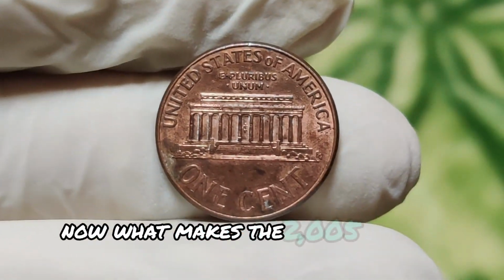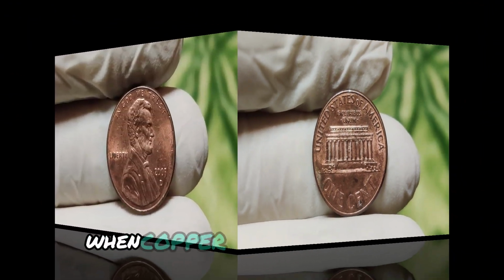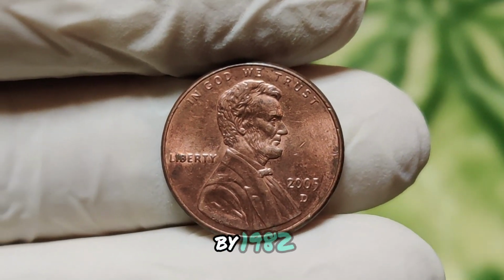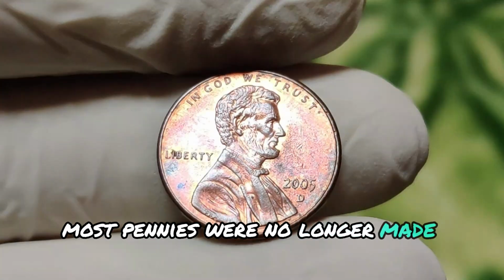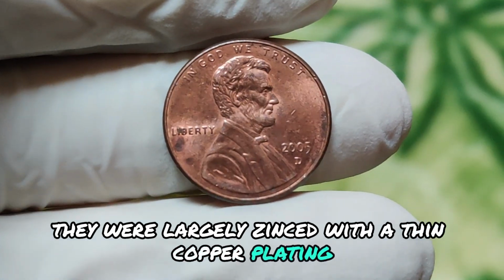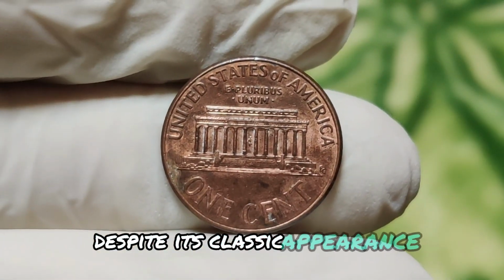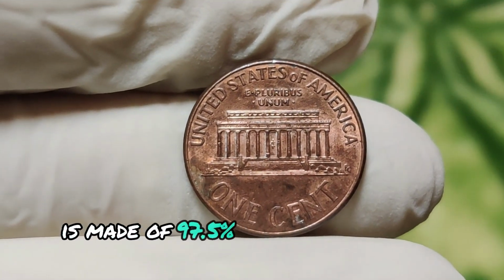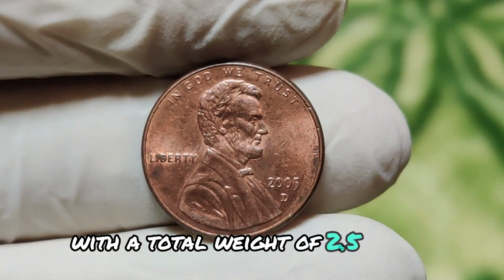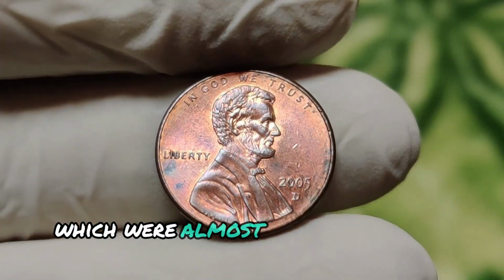Now, what makes the 2005 D penny unique? First, it marks a time in U.S. history when copper prices were rising, and the composition of coins was changing. By 1982, most pennies were no longer made primarily of copper. Instead, they were largely zinc with a thin copper plating. This means that the 2005 D Lincoln penny, despite its classic appearance, is made of 97.5% zinc and only 2.5% copper, with a total weight of 2.5 grams. This was a far cry from the early Lincoln pennies, which were almost entirely copper.